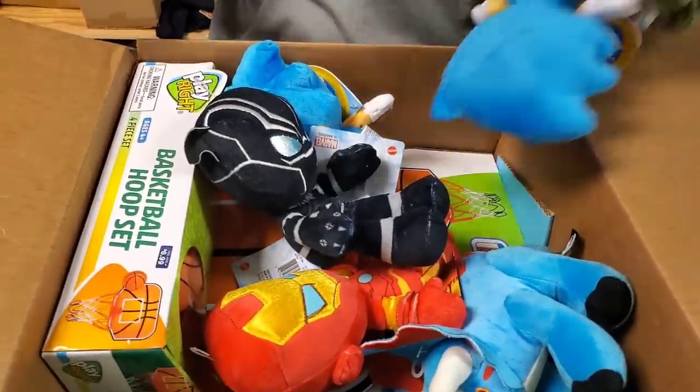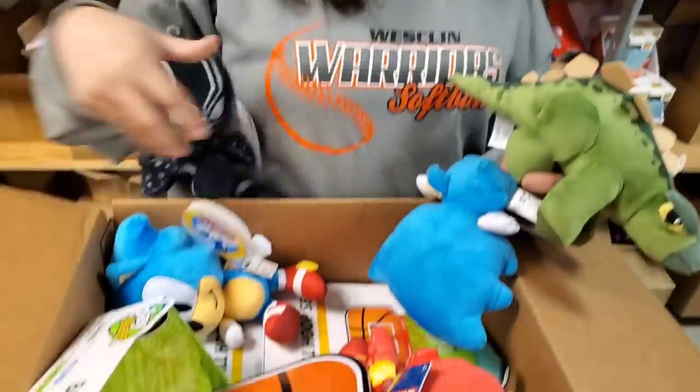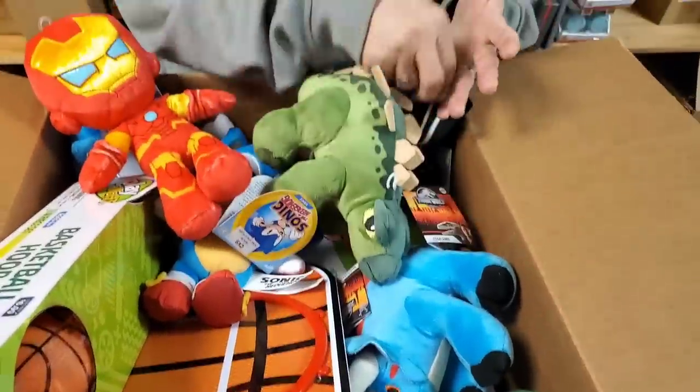I'm a toy traditionalist. Then we have a basketball hoop set. We got all these fun plushes. We've got Black Panther, Sonic, a dinosaur, Iron Man. Cute dinosaur. It is a cute look. I'm hooked.